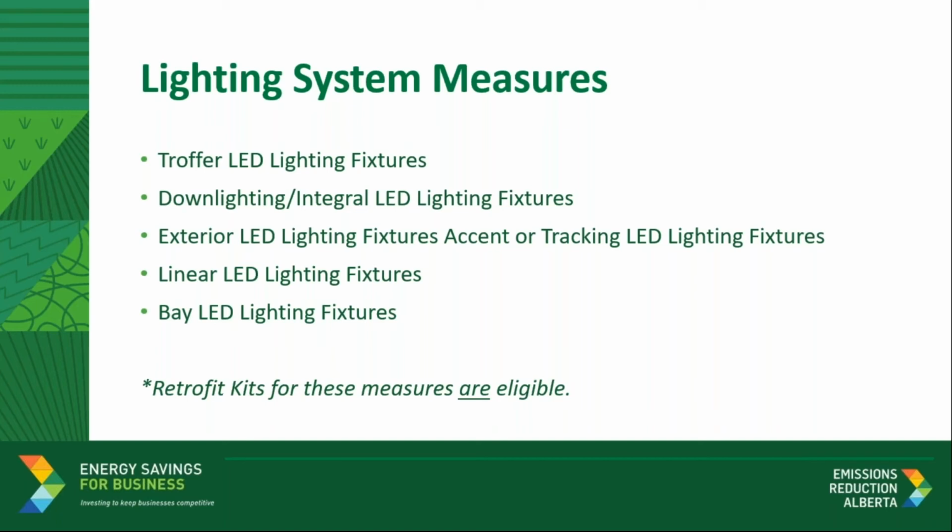Let's get right into it, lighting systems and controls. It might be worth highlighting proactively that these measure categories exclusively include fixtures and lighting control systems. Bulbs or lamps in and of themselves are not considered eligible measures for a number of reasons, not the least of which is that many of these products are now considered cost competitive compared to less efficient alternatives and do not require support from programs such as this. The focus in Energy Savings for Business is to support other lighting system measures lower on the market adoption spectrum.